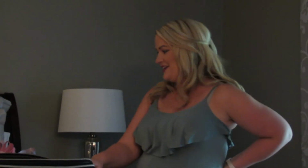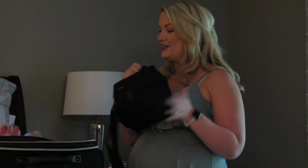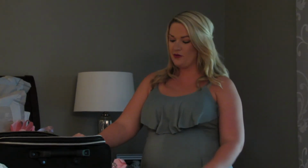The next item, let's see, is a camera. My mom will take lots of pictures, but it's nice to have my camera on hand if she's not there. Yeah, because you'll have visitors come in when I'm not there, and you'll want to get them holding the baby and all that. So that's really smart. Yep.